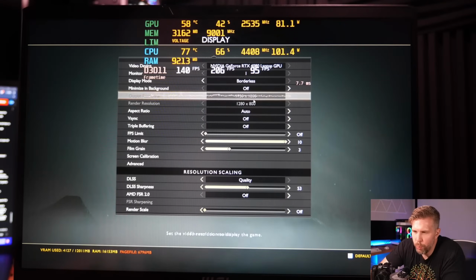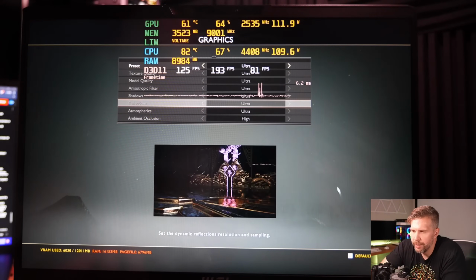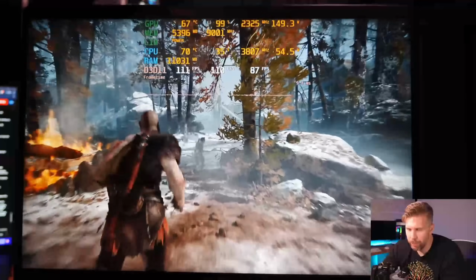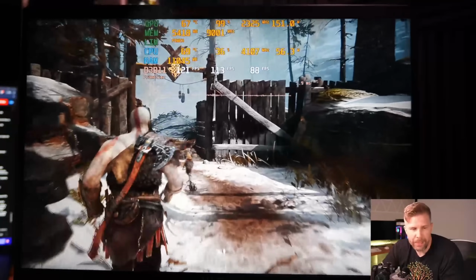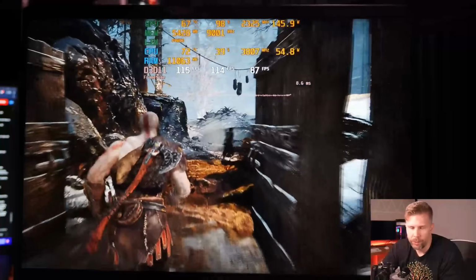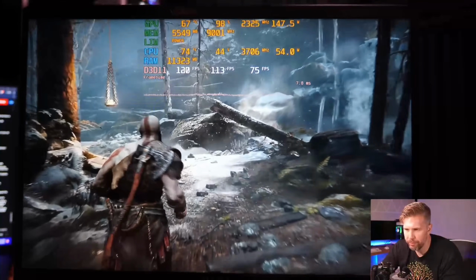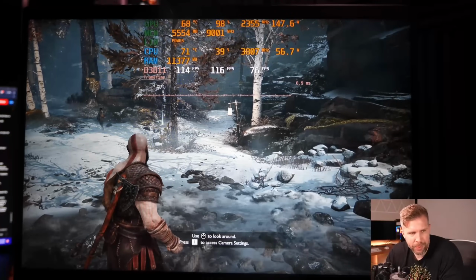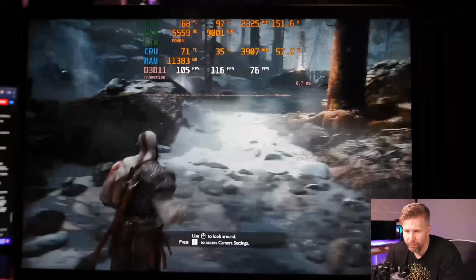So 1920 by 1200, DLSS on quality. Graphics, we're going to go to Ultra. God of War, an excellent AAA title. Love this game. 112 FPS. I have beat God of War all the way through. It's an incredible story, just incredibly cinematic gameplay. The gameplay is really fun. 116 FPS, 76 for our 1% lows. Truly excellent for ultra settings.